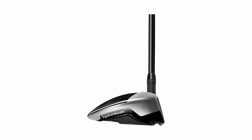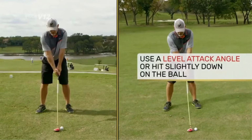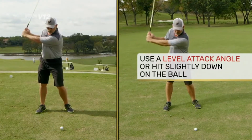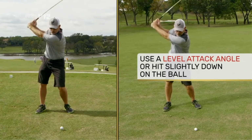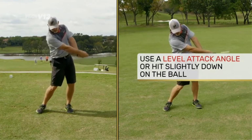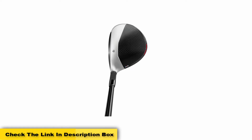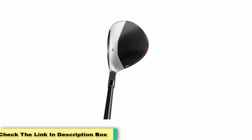So, let's see what TaylorMade has to offer with this fairway wood. Speed pocket creates more ball speed across the club face for more distance and forgiveness. Split weight mass pads provide increased and perimeter weight distribution. Ultra strong Nico 300 steel face insert allows for optimized ball speed.